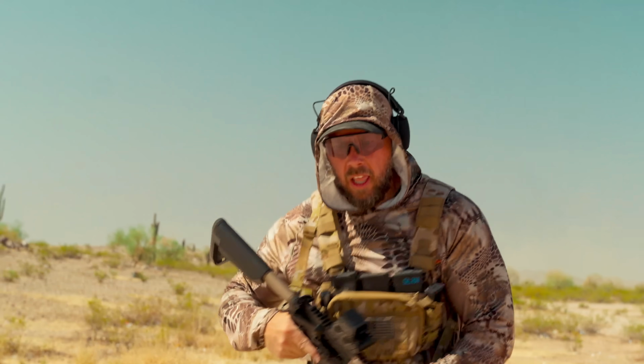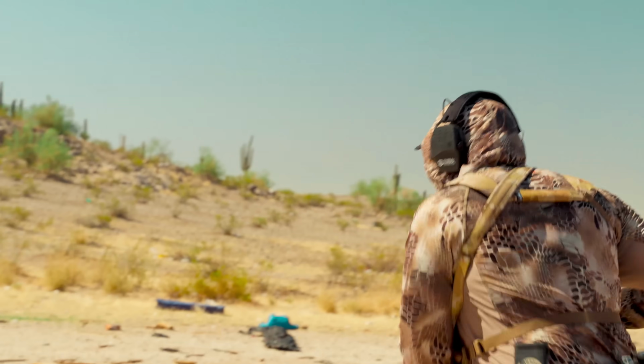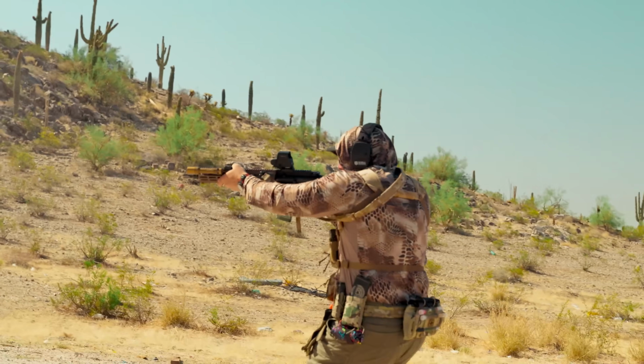And I know you can get rail inserts for those things to make them more comfortable, but I'm just a bigger fan of M-LOK, even though the Block 1, Block 2 life is strong with the quad rail on some things. I just thought this thing was good to go. And after I shot Jonathan over at Tactical Toolbox's BRN-4 with his Geisley rail, I knew that was the way that I wanted to go with mine.